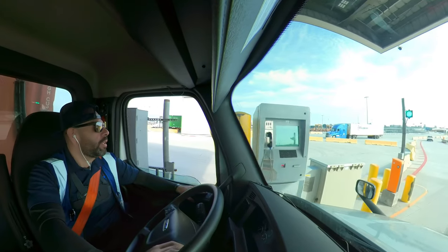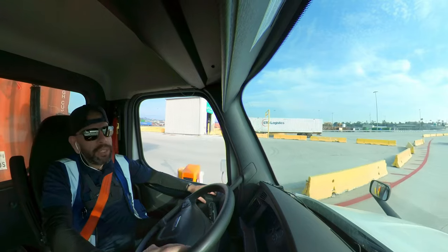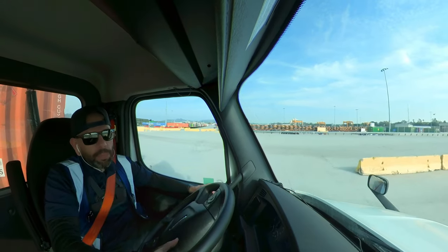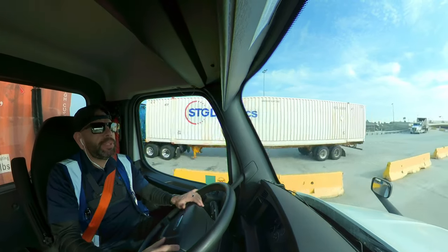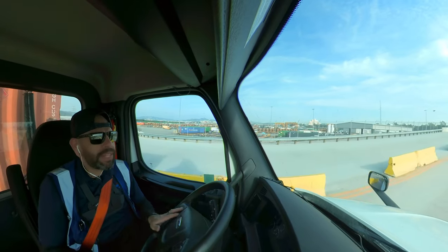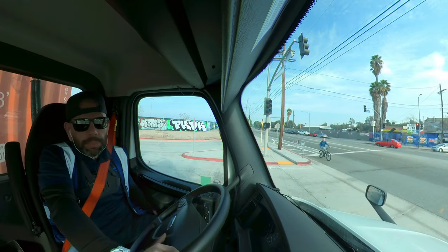Look. Gate processing completed. MJ the Troquero. Yeah guys, a lot easier, a lot quicker. Before it was a process. Before you would have to put your driver's license number, verify the number, choose if the chassis was good to go or if it's damaged. And it was a little process just to go in and out. But yeah man, that's pretty much what we're gonna do.